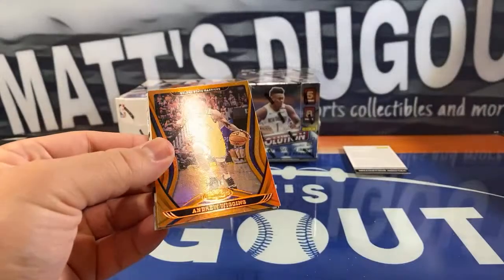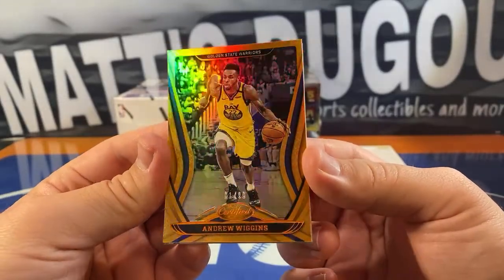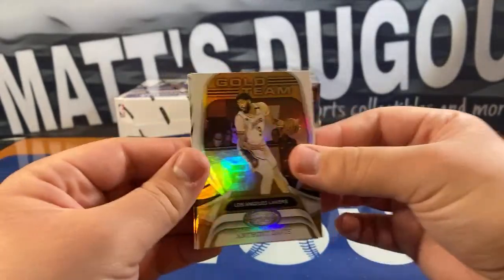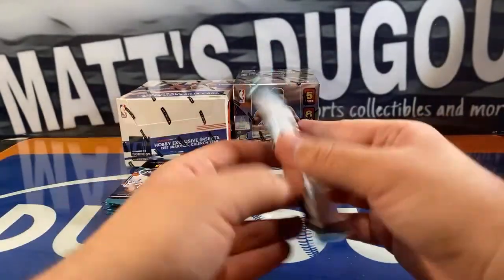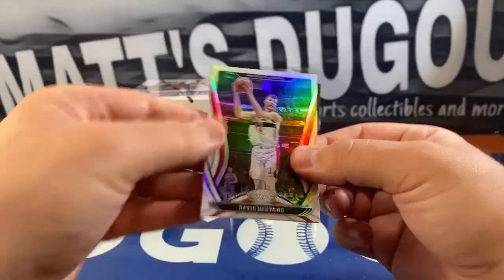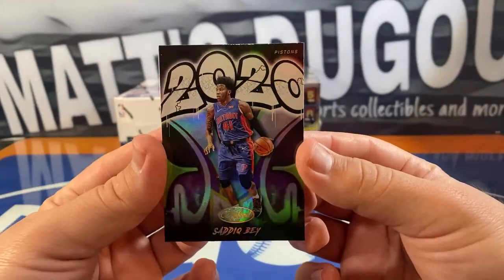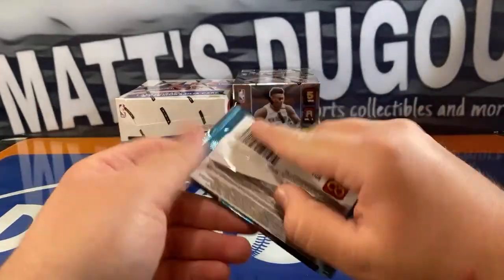Montrezl Harrell got an orange to 99, Andrew Wiggins. Nice card. Is that 1 of 81? I think that's 1 out of 99. Nice Warriors. Lakers, Anthony Davis, gold team. Then we got Mike Conley and a Precious Achiuwa base, Heat. Nice. Davis Bertans, Otto Porter Jr. Got a red Spencer Dinwiddie for the Nets. 2020 Sadiq Bey, another one for the Pistons. Nice. 2020 graffiti. And a Bobby Portis on the back for the Knicks.